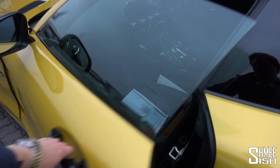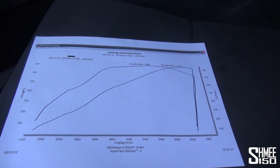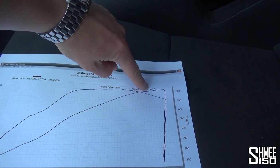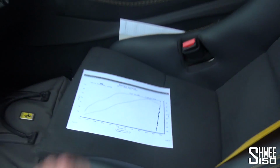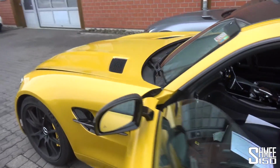But inside here, we have the dyno chart from the run that they have done, and you will see a max torque of 808 and a max power of 763 horsepower, so up towards the top end of the rev range, but you've got a lot of torque all the way through, so that is looking very, very promising. And that is thanks, if I just find the lever down here, to the upgrades that have been made underneath the hood.